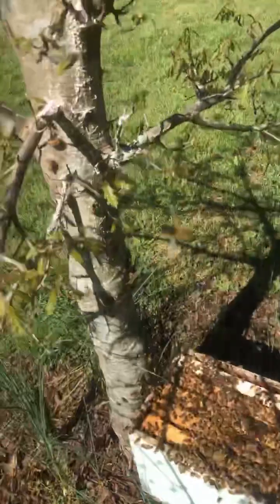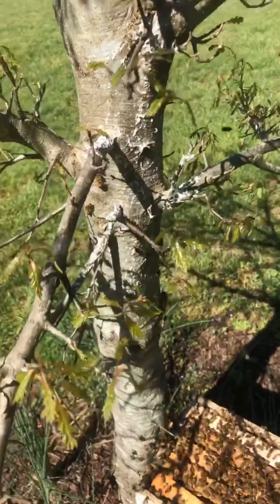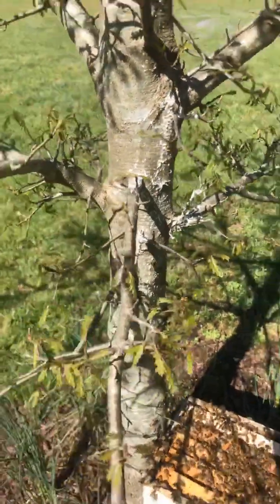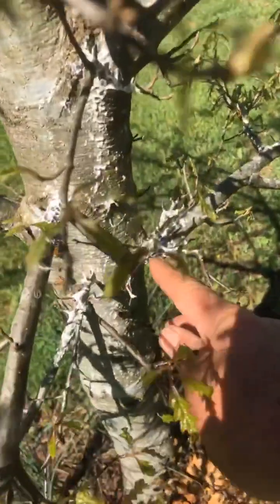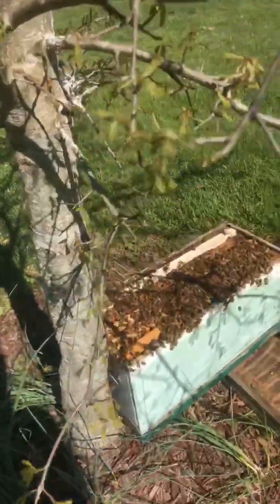Look at all the white wax on the tree. And the guy that called me just first noticed them this morning. He didn't think they were here yesterday. Look at that. A swarm is a wax making machine.